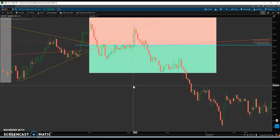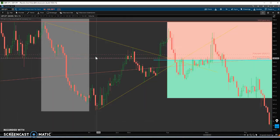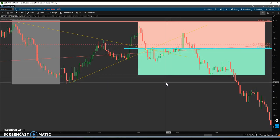Pretty painless trade, more or less. I'm happy with my entry. Obviously could have got a better entry, especially if I took that initial retest. But overall, this is trading. You have to be accepting of this amount of risk, or however much you want to risk, which this was the amount that I was comfortable risking. It's a 90 pip stop, but I'm not focused on the amount of pips that I gain.